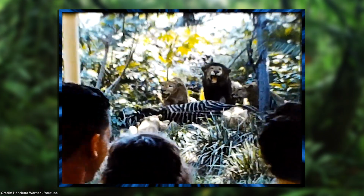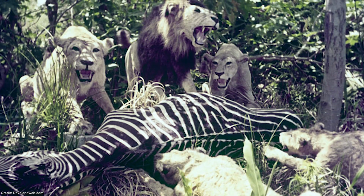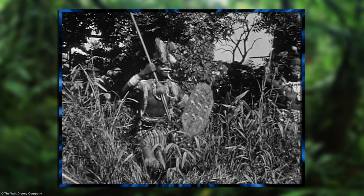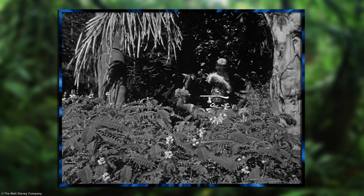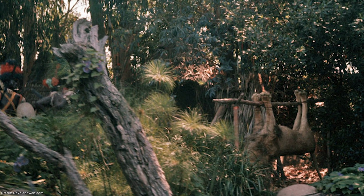Another change was to the lions feasting on a zebra scene, which now featured the entire happy family devouring the poor helpless animal. This was followed by his traveling buddy, who was presumably next on the menu. The group of indigenous people saw the largest expansion, as the scene now showcased an entire village, complete with a lion roasting over a fire pit.